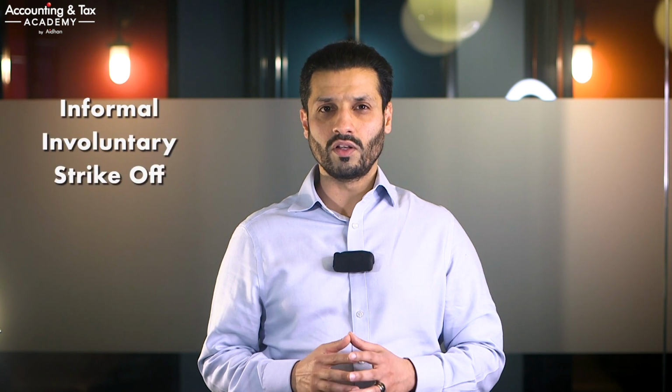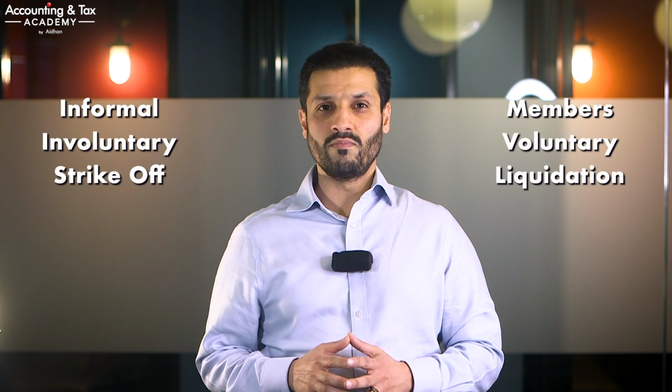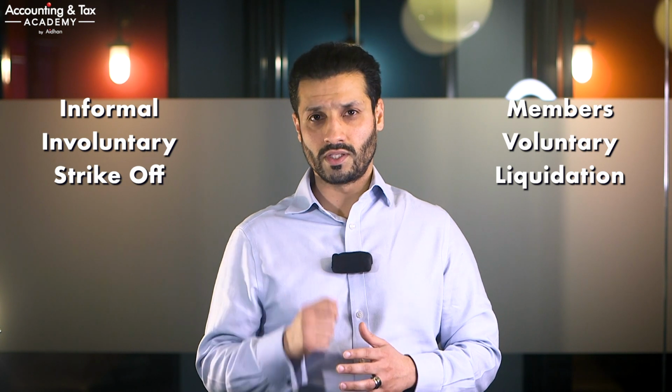If you feel you no longer need your limited company or just don't want it anymore, then liquidation is perhaps the most viable option. Remember, you cannot just close your company by filling in a form and walking away. There is a process to it. There are generally two options available: an informal voluntary strike-off and a members voluntary liquidation, also known as an MVL.